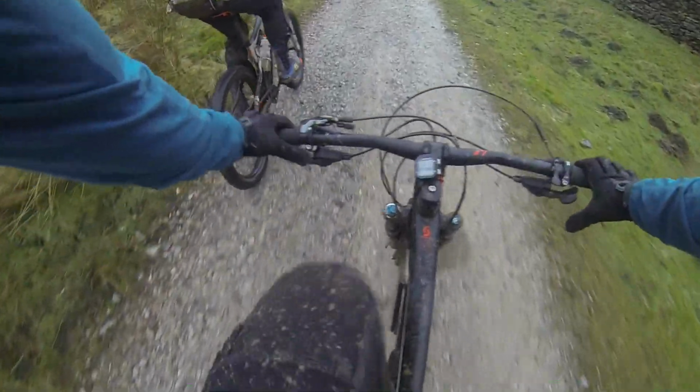Should be running quite well at the minute. I think there's a bit of snow on top of there, but we'll see when we get there. I lost my water bottle on the Beast, but shouldn't be too bad. It's quite cold today, so not sweating too much. But steady away up here before coming down the other side.